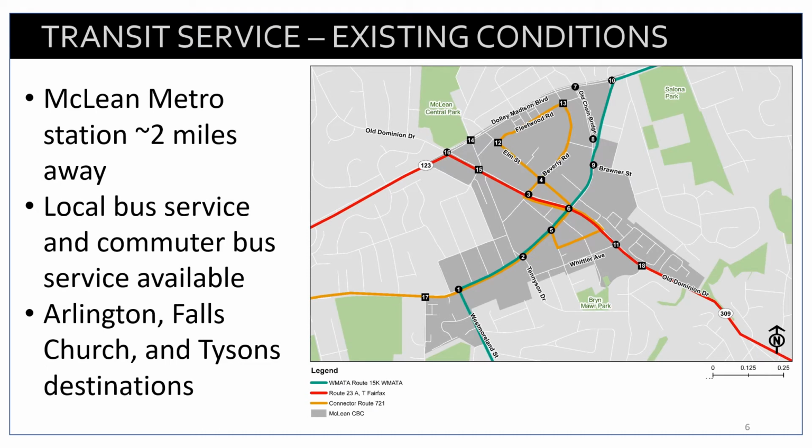4 bus routes currently serve the McLean CBC, including the Fairfax Connector Route 721 and Washington Metropolitan Area Transit Authority routes 23A and T and 15K. These routes connect the CBC to the McLean Metro Station and other destinations in Northern Virginia. Most bus stops have less than 75 people per day getting on or off, so that comes out to a few per hour. But bus stops serving the 721 and 23 along Old Dominion Drive have around 130 boardings and alightings per day. This data was also collected in May of 2018.